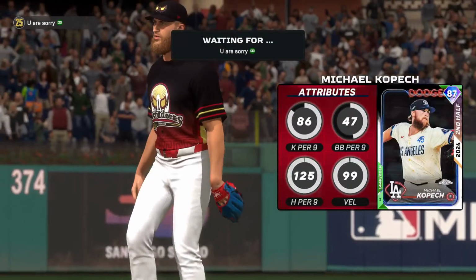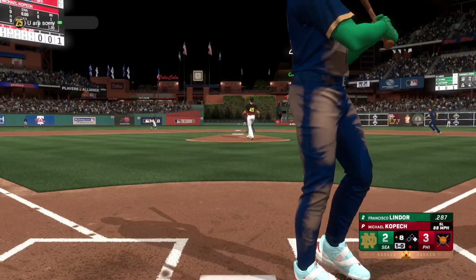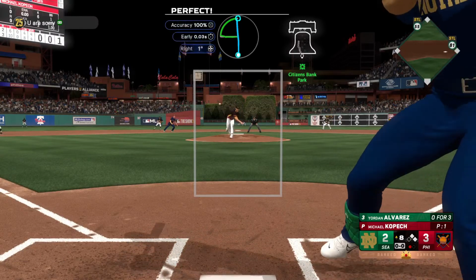Now pitching, Michael Kopech taking over on the mound. He has a great slider with tons of movement. Now up to hit, Francisco Lindor. And here comes Yordan Alvarez for a critical at bat.